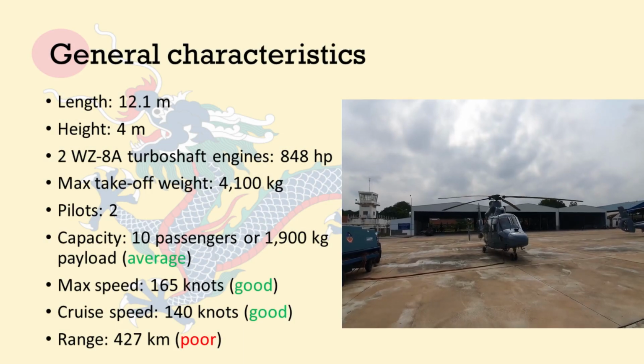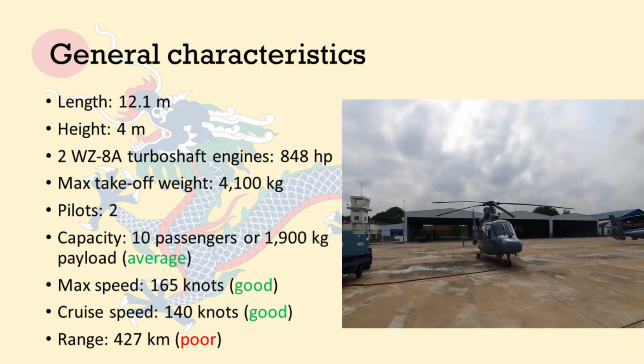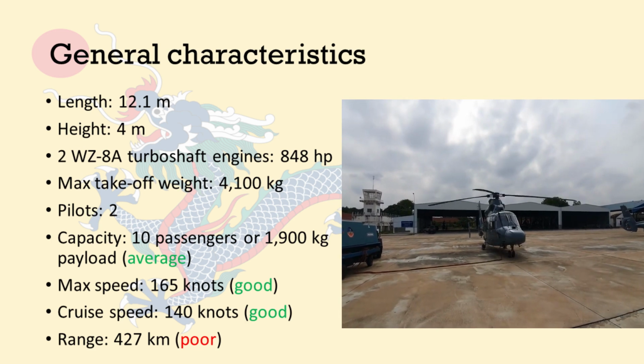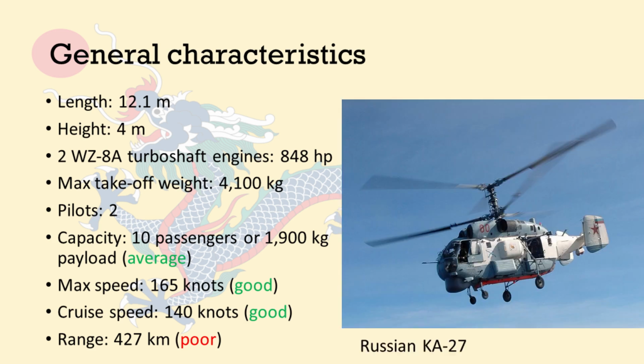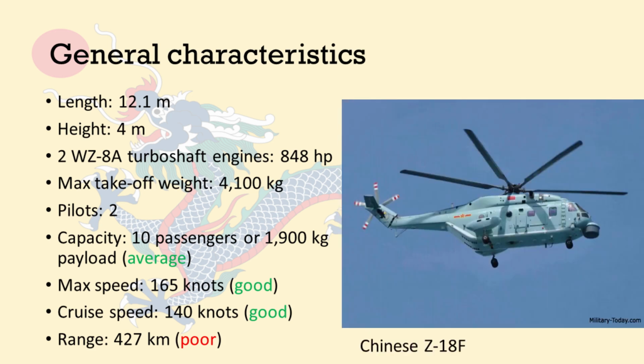The Z-9C is powered by two WZ-8A turboshaft engines, which is a license-built version of a French design, giving a power output of 848 horsepower. This is much smaller than other contemporary naval helicopters. The Russian Ka-27, for example, has 2,230 horsepower. Presumably, this has affected the maximum takeoff weight, which is only one-third of the Ka-27 or the Chinese Z-18F. There is only the capacity for less than 2 tons of weapons and equipment, such as sonar buoys.